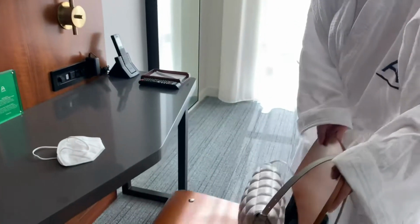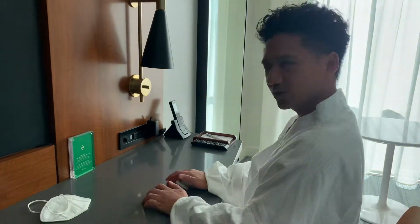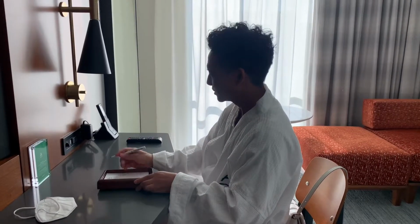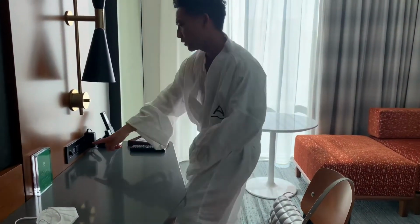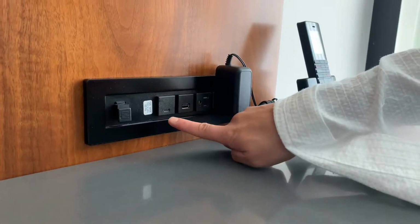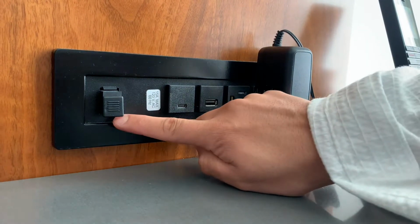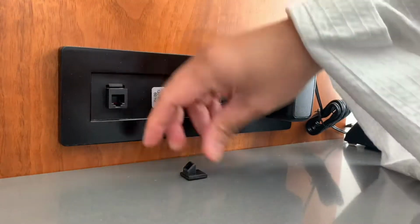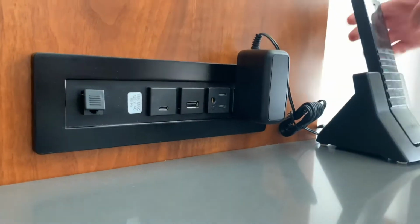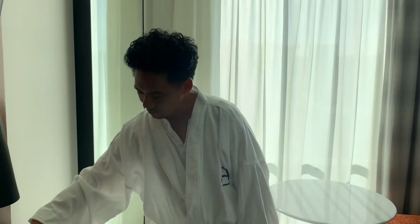Here you could work from home, sit here, do your work, take notes, paper and pen, just take notes. A lot of cool ports here. So we have the plug, we have a USB, and then we have a C-type USB right here, which is pretty cool. What's this? And then a phone thing. Okay, let that come off. Then we have a cordless phone, so you're definitely in the 90s if you want to use that.